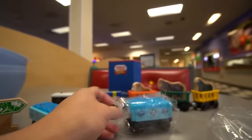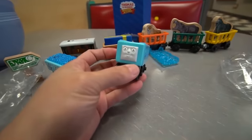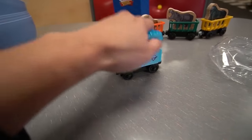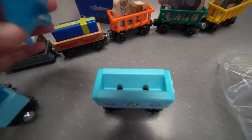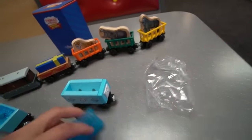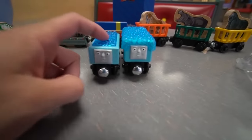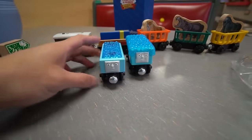Alright, then we open up the second one. The troublesome truck. Oh, look at this one. The other one comes off. Oh, wow, look at that. So this one comes off, and I can actually put it on. Oh, that is so cool. Does it go this way? Can it go this way? Oh, look at that. It can go that way too. So two of them side by side. They look pretty cool. I actually like this because you can take it off.